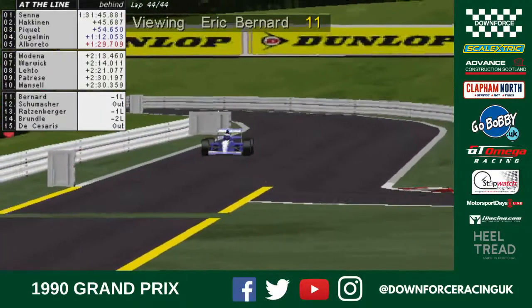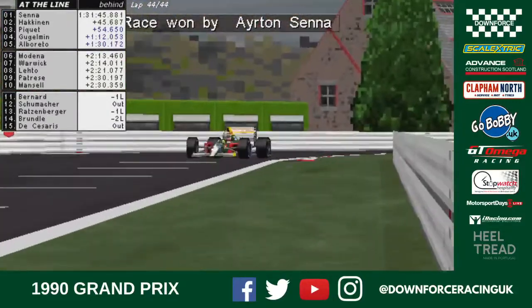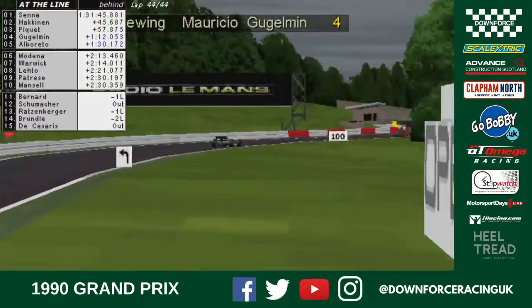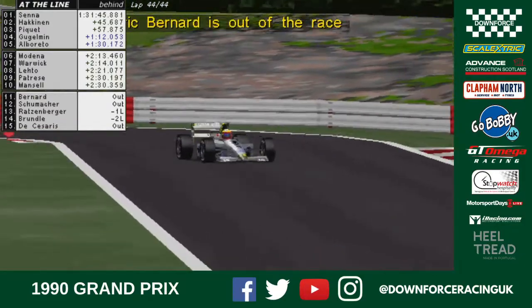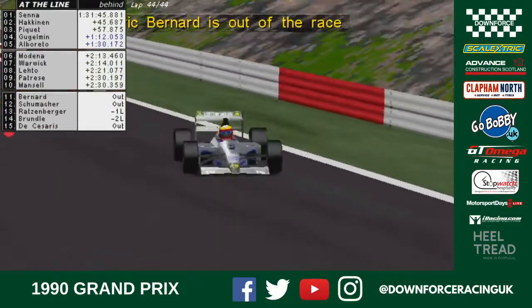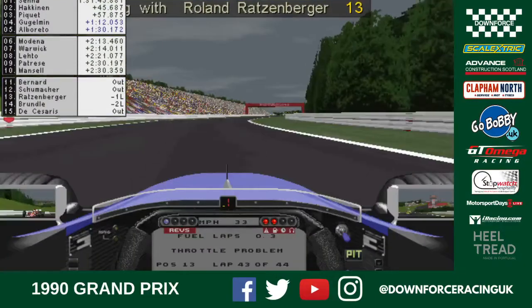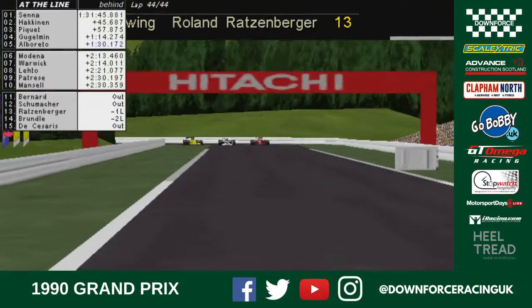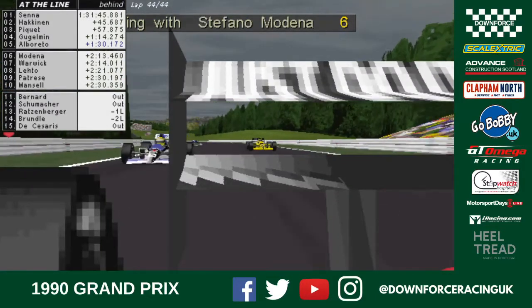But Bernard is coming to a stop. He's not going to be 11th. I think that's going to go to Ratzenberger now. So Piquet is going to be there in third position on the podium. There's Gujimin. He's going to come through in fourth position. And Gujimin very nearly striking Bernard's car. So Bernard and Schumacher both out of the race. So where's Ratzenberger? Oh, he's pulling off. He's got a throttle problem. So I think Ratzenberger's already finished the race. I do apologise. Well, Senna is victorious.